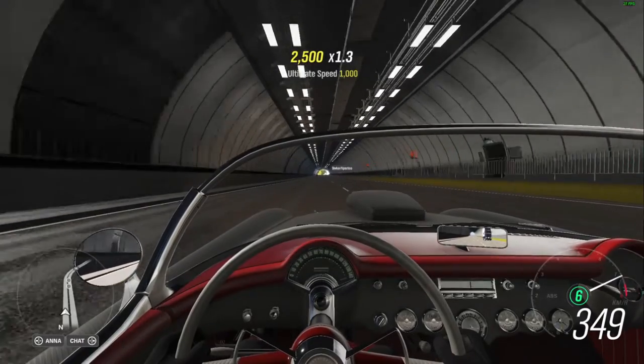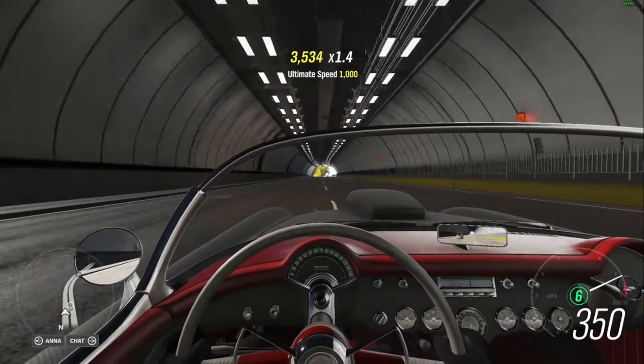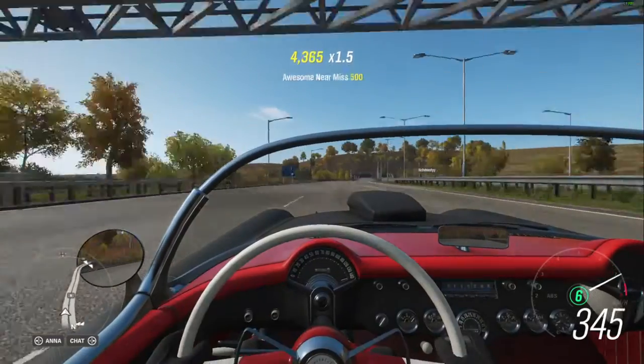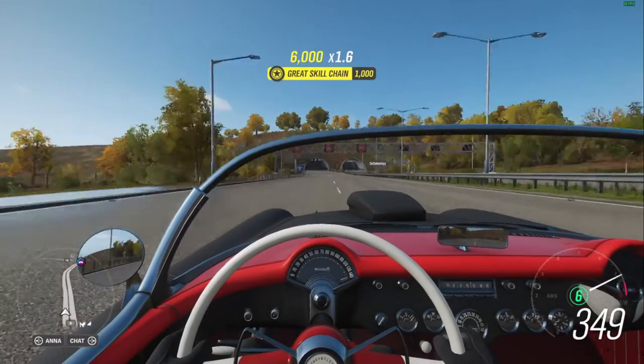To all the teenagers out there, do not drive like this in real life, please. Obey the rules of the road and stay alive.